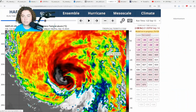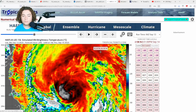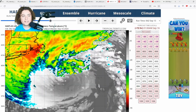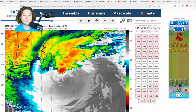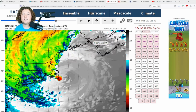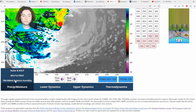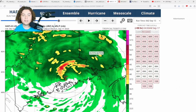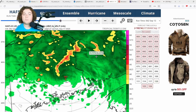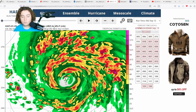Now for the HAFS-B for Lee. The HAFS-B is coming out, but here's what we have going on as this thing continues to approach land over here. It brings lots and lots of impacts to areas like upstate New York, potentially New York City could see a bit of rain from this, Connecticut, Rhode Island, Massachusetts, Vermont, New Hampshire, obviously Maine, as the system continues to approach closer and closer to the mainland. And then the HAFS-B has this thing making landfall in the center of Maine, and then starts moving inland as a post-tropical cyclone. So everyone in New England needs to continue to monitor this situation as more information continues to come in.